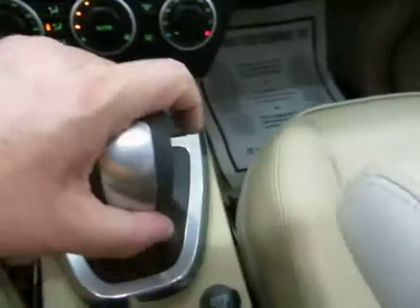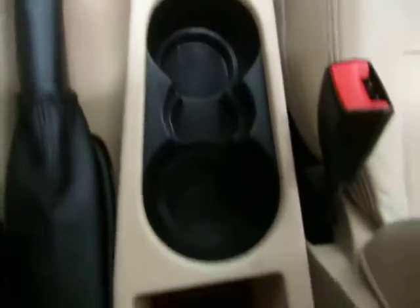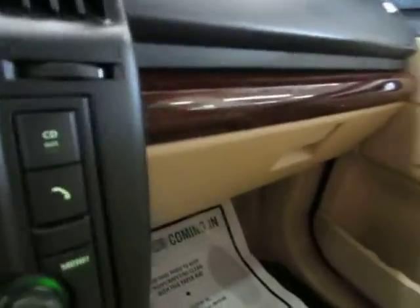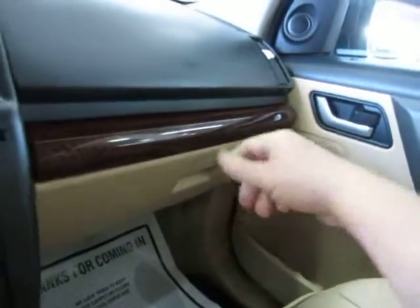All right. Cigarette lighter adapter for your chargers. Cup holders here in the center. A little more storage back here. Emergency brake here. All right, your main glove box is over here. Let me see if I can reach over there. All right. And it also has wood trimming here.